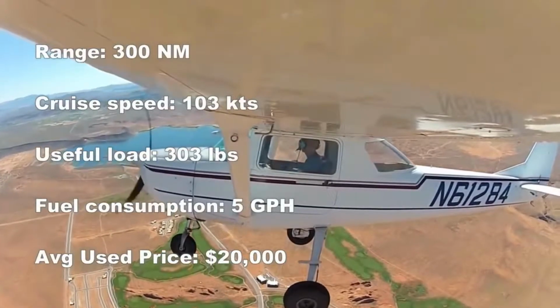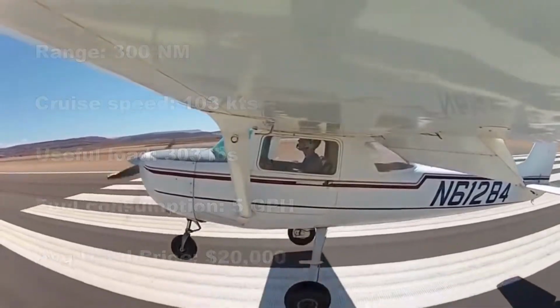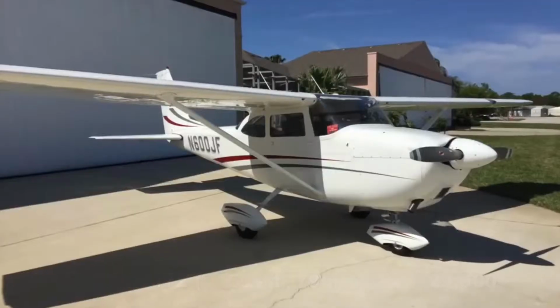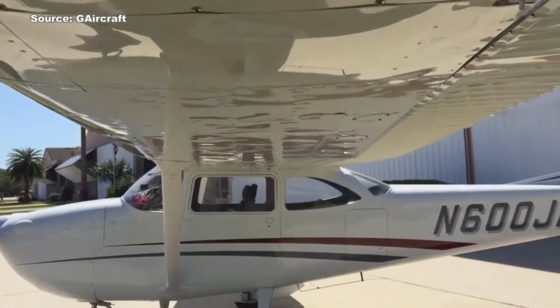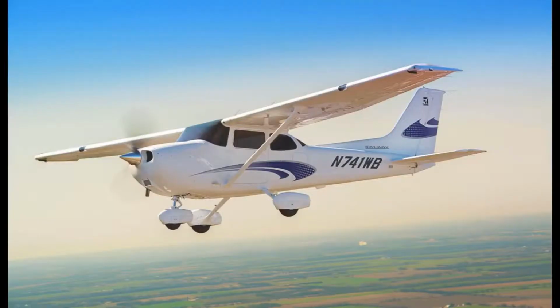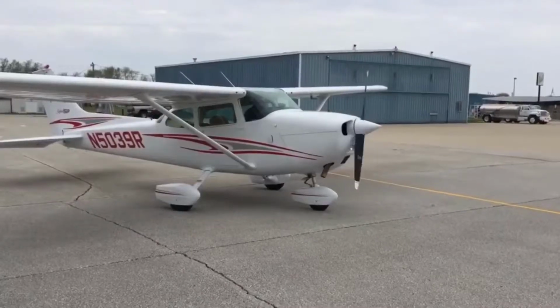Now, if you want a little bit more speed and a little bit more useful load, then let's check out the next airplane. Number 2 on the list is the Cessna 172. When you think of the godfather of general aviation aircraft, think of the 172. This airplane is also one of the early birds here in the United States, and this specific model is still being produced by Cessna today. Now, the newest models of the 172 will cost you close to $400,000, but you can get your hands on one of the early models for less than $30,000.